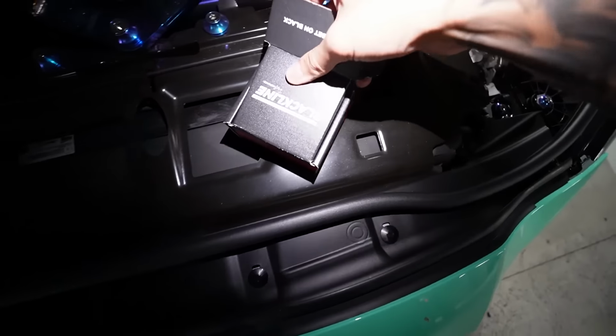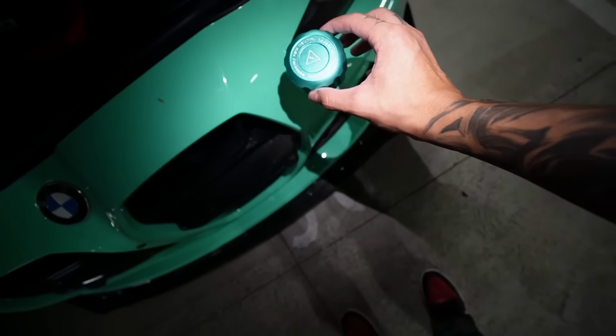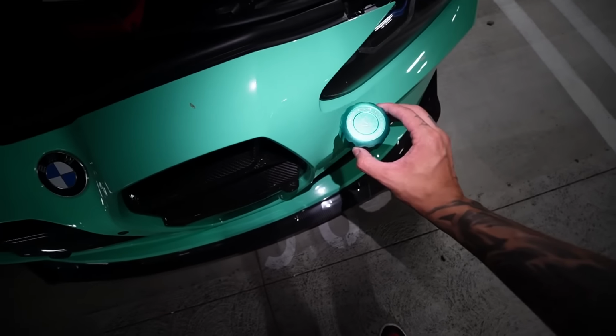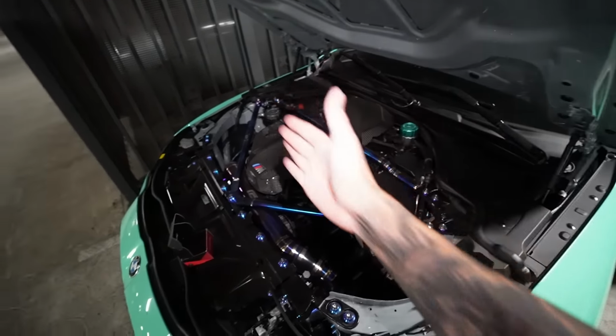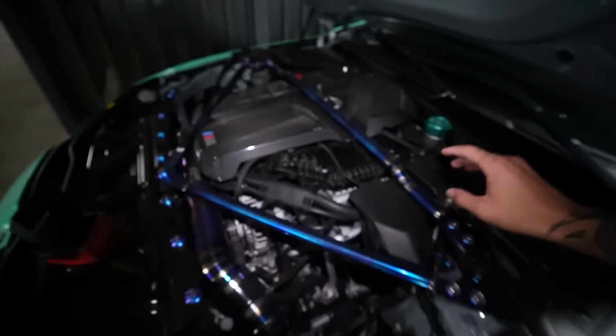But bro, wait till we install this. This is gonna look crazy. It literally matches the car too. Oh my god, it looks so freaking good, bro. Yeah, these are gonna replace that right there, so you guys can get an idea. Imagine with all the Tiffany caps, bro. The titanium, the carbon fiber, bro, the engine bay looks sick.